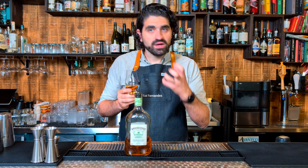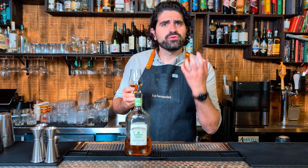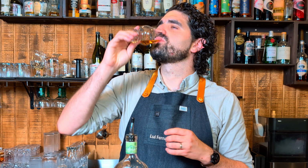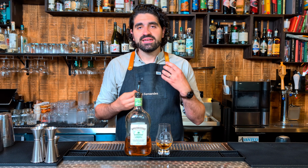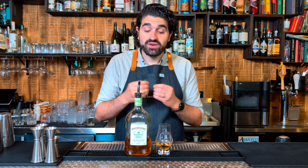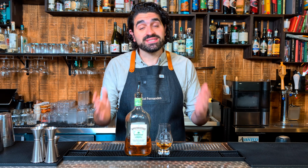Nice, sharp, kind of funky aroma, but with some underlying fruit notes to it. So tasty. It's crisp. It's got almost like a banana kind of flavor. That Jamaican funk is very present, really good. And I'm gonna say it again, for that price, it's really hard to beat.